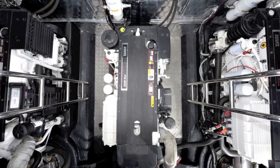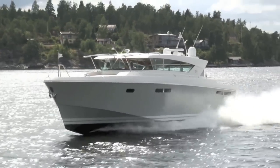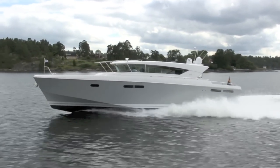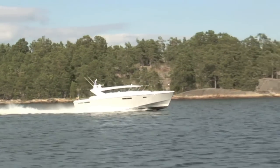The engine room, despite having 3 engines inside, is very spacious and there's plenty of room to work on each lump. But the 54's ace card has to be its cruising potential. It's incredibly refined, quiet and relaxing to drive, and at 25 knots with a range of 302 miles it feels it could go on forever. It can be yours for £1.09 million.